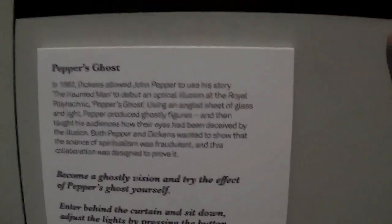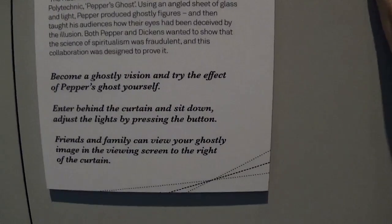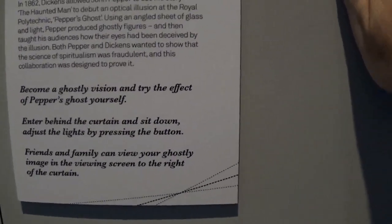Ringo. Oh, whoa. What the heck? It looks like there's a mirror there. No, oh, it's a glass. What is this about? Oh, ew, sorry. Nearly fell over. Pepper's ghost. Ah, become a ghostly vision. Hang on, I've got to go in there. I've got to check this out. Right, let's scare a few people as they come past.